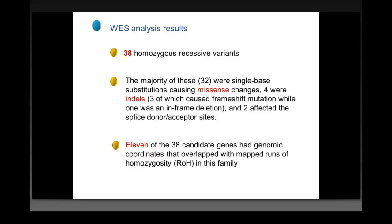The overwhelming majority of these variants were single nucleotide substitutions causing missense changes, a few of them were indels, and the rest all affected the splice sites.